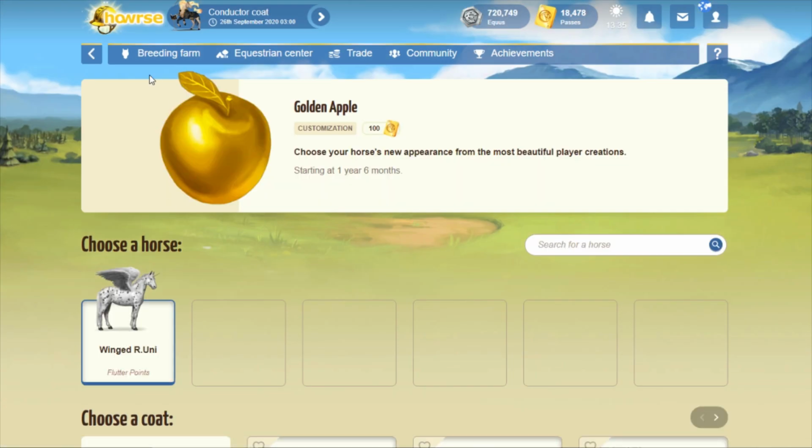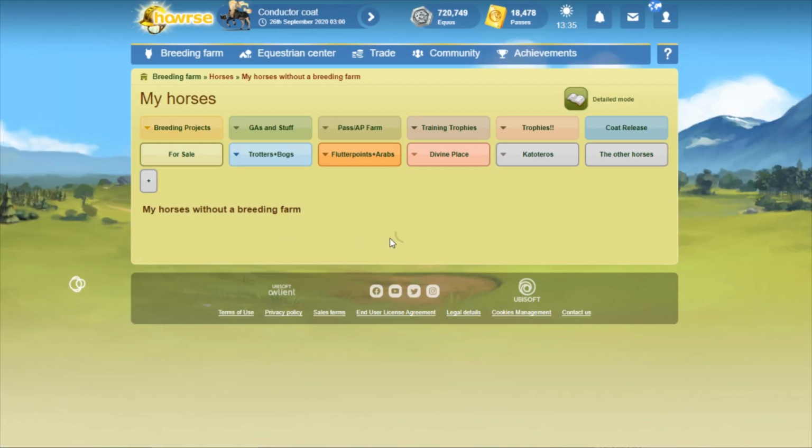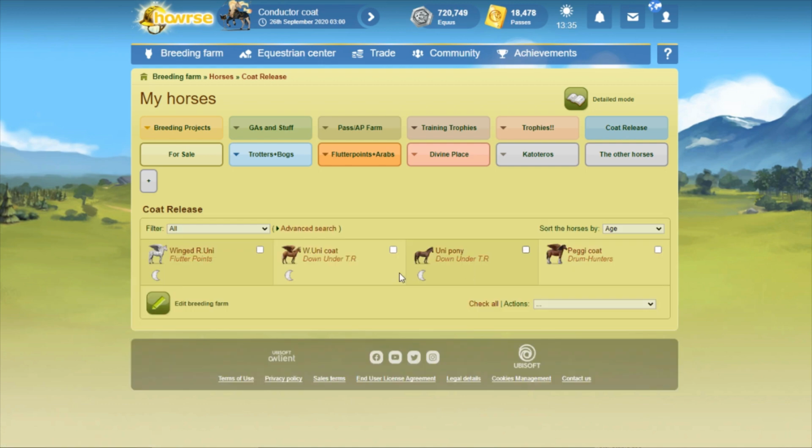And there we go. That's all I have to set up. The other 2 horses I am going to put golden apples on, and then we'll be able to continue on with the release once it happens in several hours. So I will see you then.